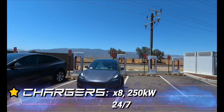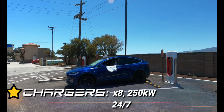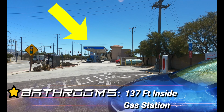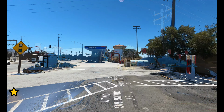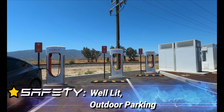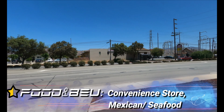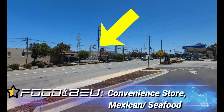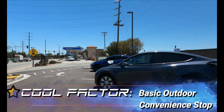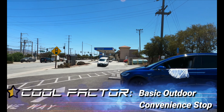1 full star for chargers, 8 of them at 250 kW 24/7. A full star for bathrooms, 137 feet away inside the gas station convenience store. A full star for safety, you've got well-lit outdoor parking. 1/2 a star for food and beverage, you've got convenience store food and across the street is a Mexican seafood restaurant. 1/2 a star for cool factor, this is your basic outdoor convenience store stop. What's cool about that? I don't know, but I'll just give them 1/2 a star.